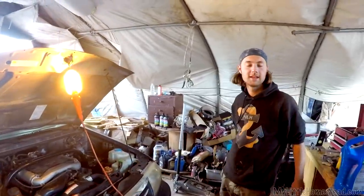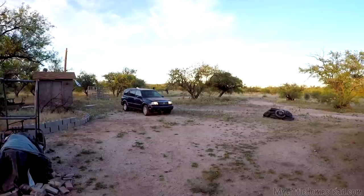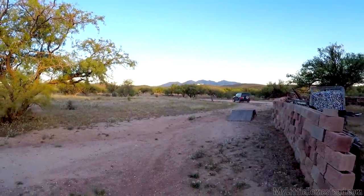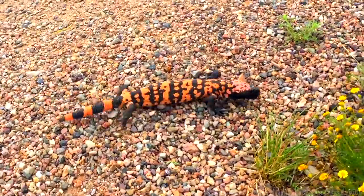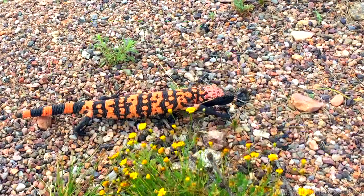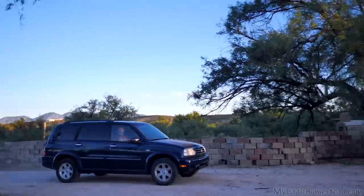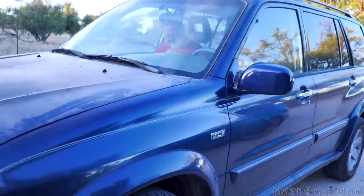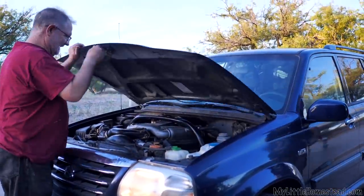We are ready to take it for a test drive. Hey, that's how cool we are. So the Suzuki is fixed. Unbelievable. Yeah. I'm so excited to get driving that again. Yeah. It sounds beautiful. It just hums. Yeah, baby. It works.